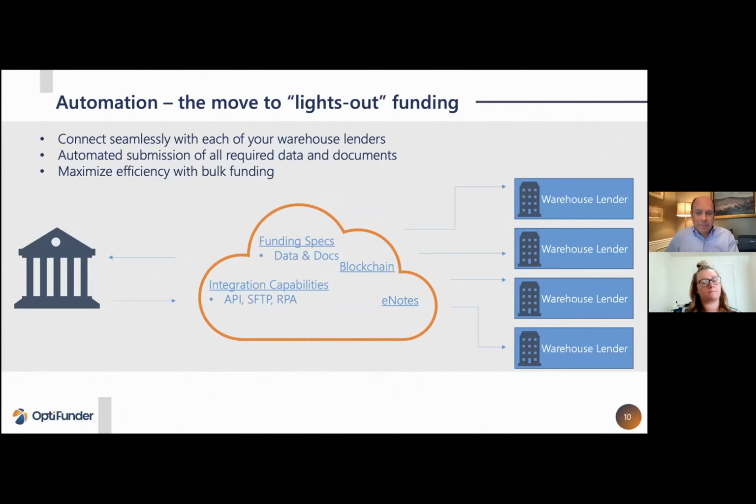So we've moved to a full lights-out automated funding that allows the lender and the funding teams to work out of a consolidated master queue and stay in one place throughout the entire day. With a very simple click of a button, they can send bulk funding requests out to all of their warehouse lenders in a single action, without leaving the system, without logging into all these disparate systems. When the warehouse lines on their side process the loan and send the wires out, those confirmations should come back to you. You shouldn't have to go check emails or track down confirmations and so on and so forth.